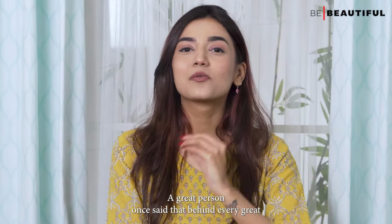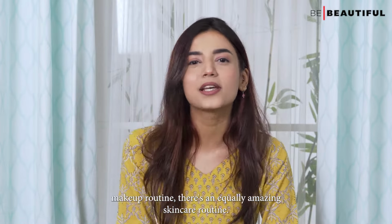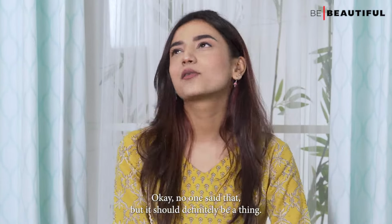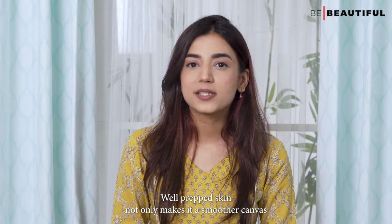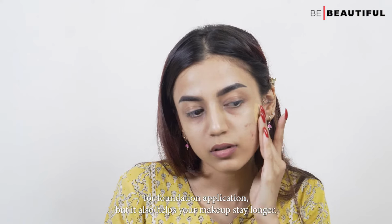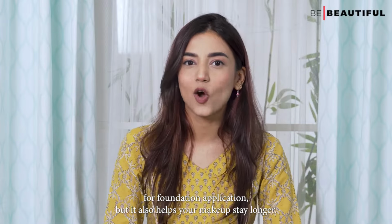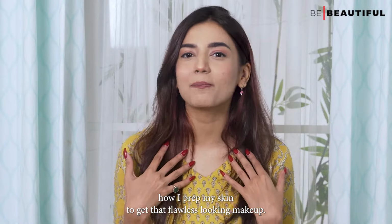A great person once said that behind every great makeup routine, there's an equally amazing skincare routine. Okay, no one said that, but it should definitely be a thing. Well-prepped skin not only makes it a smoother canvas for foundation application, but it also helps your makeup stay longer. So before I get into my makeup routine, I'm going to show you how I prep my skin to get that flawless looking makeup.